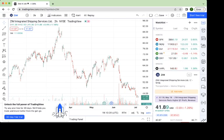And then in June, we saw just this massive, epic dump. And we could see that the volume on that dump was absolutely massive, indicating that a lot of big money did sell out of ZIM at that point, and it's continued downward ever since. So what's going on with ZIM? What are people looking for?